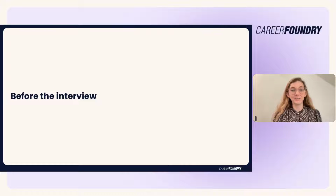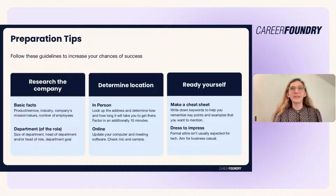So jumping in. Before the interview, what do you do? I find there's a lot of people that are a bit confused on where to get started. So what I usually tell people first and foremost is research the company. When you go in and you don't really know enough about the company, it's a bit hard to tailor your answers to the questions that they're asking, because maybe you're giving examples that don't fit well with what they're doing.